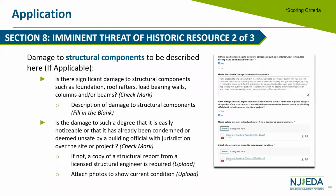So we don't want to deter. If you have somebody that has already looked at a building and has told you there are cracks in the foundation that are in bad shape, or there are issues with the roof or whatever it may be, that they're considering a significant issue that could cause the loss of the property or the building, we want to know that information. So we're asking that you provide a report, and then obviously that you attach current photos showing the current condition.